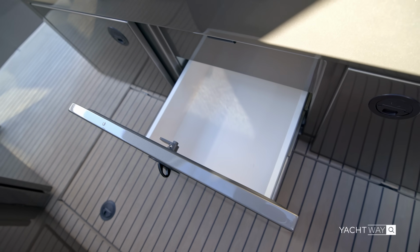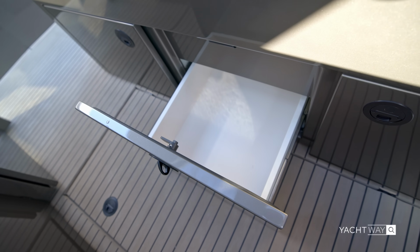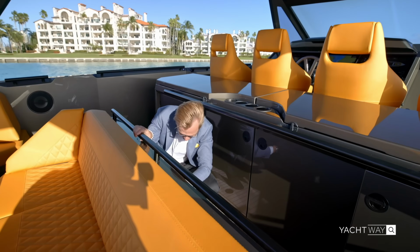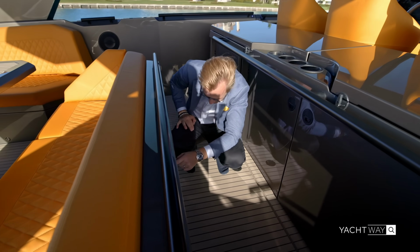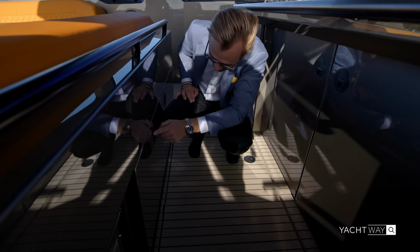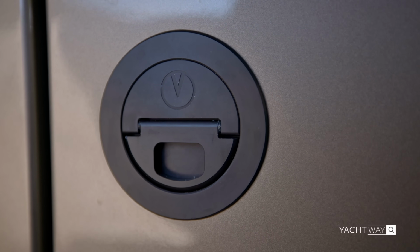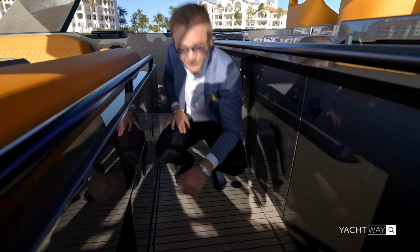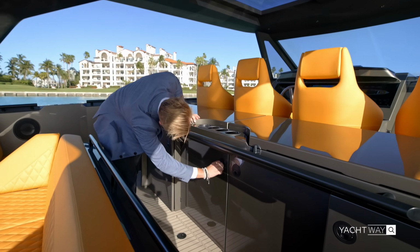So whenever you come on board, you can tuck them away over here so they're not flying away when you're going 75 plus miles an hour. I notice now all these latches, once again, have Vanquish emblems inside over here, which is very subtle, you barely see it, but once you see it, you cannot unsee it. You have another massive fridge.